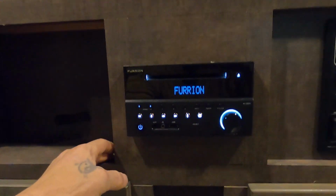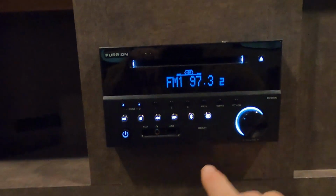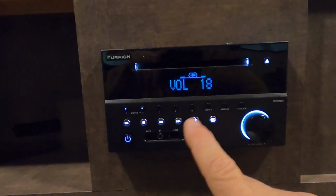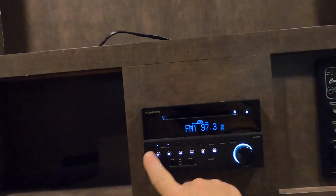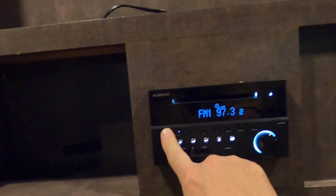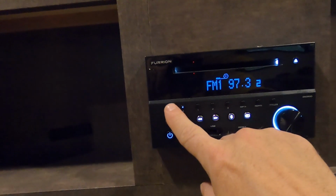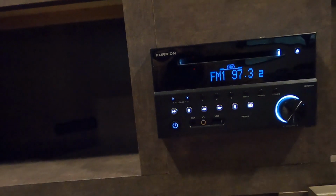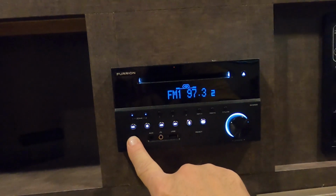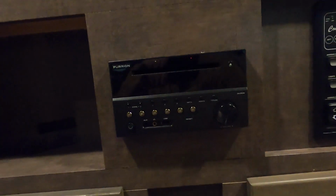Furion sound system. Can run your TV through this when you get it hooked up. Won't pick up a lot of channels indoors here. You do have two zones indoors. Shut that off. Now it's just outdoors. Or shut them both off. Or turn them both on. AM, FM, Bluetooth compatible, USB, headphone jacks, nice system.